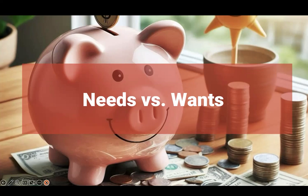It doesn't matter if you think it's fixed. You can go into even those fixed categories like your insurance or cell phone and figure out if you can get different policies or different providers that will save you more money.